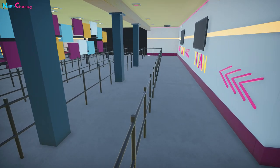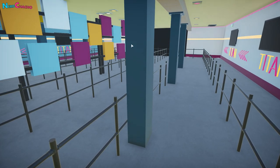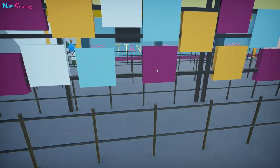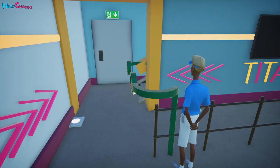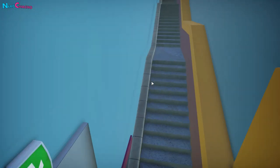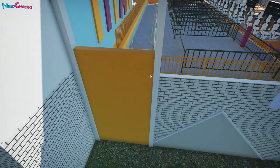Added some clutter and stuff along the wall along here, added the signs and stuff. I still need to find some kind of video and everything to put on the screens. And then it comes into this way here. Added in a fire exit. Obviously this building itself would need to be evacuated in some capacity. And then we go up the stairs that way. And then it comes up to the actual station itself.